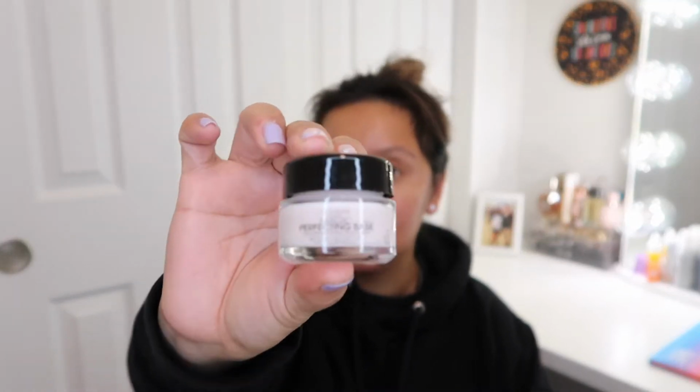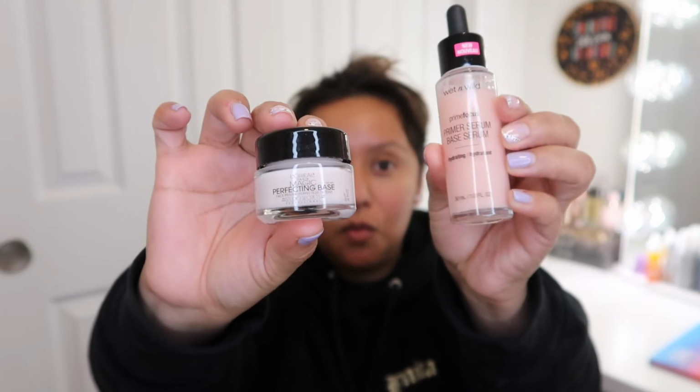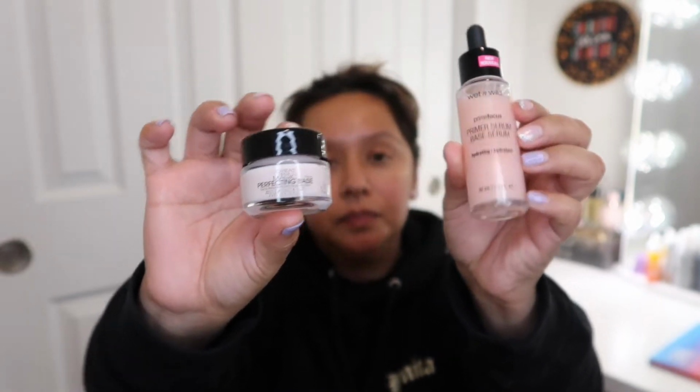But I have drugstore products and I have the Sephora collection products as well. I kind of wanted to do a little bit of an affordable type of situation. And today for primer, I have two different ones. This is a L'Oreal Perfecting Base, which I have been loving. Okay, homegirl is amazing. And then this is the Wet n Wild Primer Serum. Both of these together are amazing.